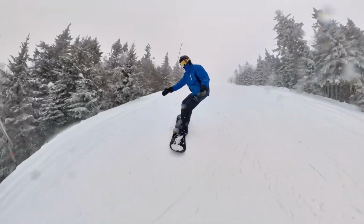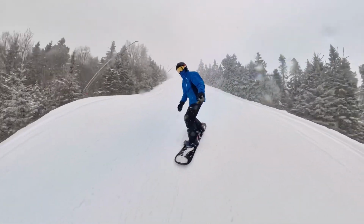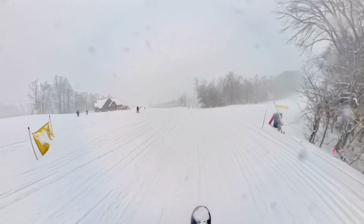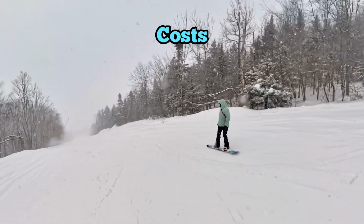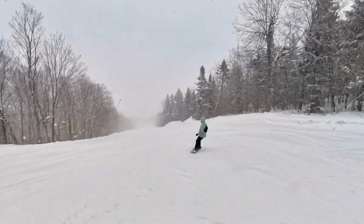What many might not know about the lift tickets here is that they do offer a half-day afternoon option the day of at the window. They also offer refunds for unused tickets, military discounts, and kids 6 and under ski for free. The cost here scores a 14 out of 20 for not being the worst price-wise, but still being expensive.